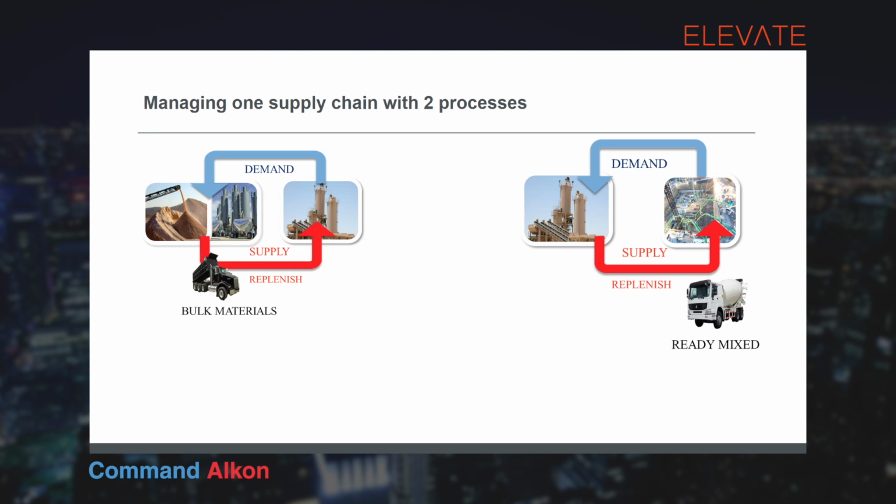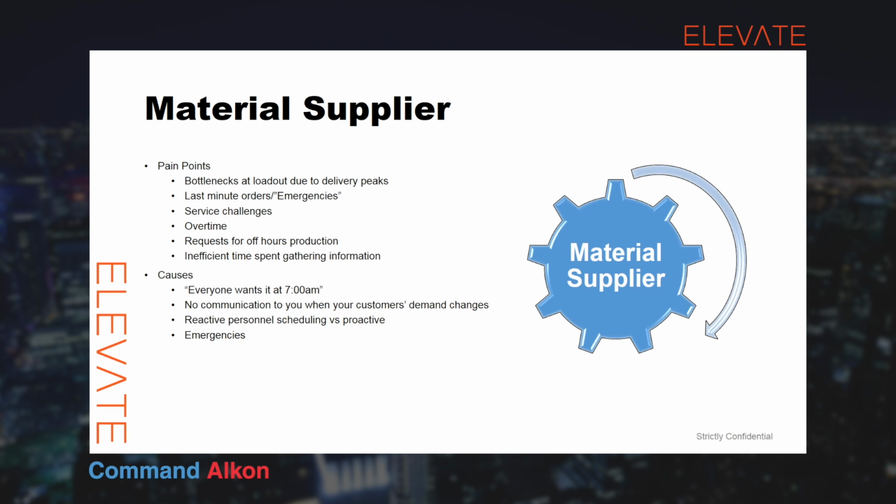So the big difference between these two processes is that on one side, the ready-mix side, you've got two things, and you're going to hear me say this a lot. And actually, it was funny hearing him say it a lot this morning, is visibility and timely information. We have that on the ready-mix side because you have to. I'll get into that in just a minute. We don't have it on the material side. Some of these folks are flying blind at times. So what we've got to do is get this level of visibility and timely information to our material suppliers as well, however you're managing it.